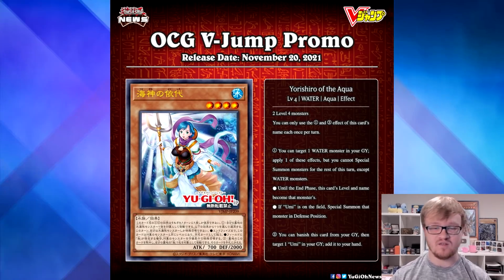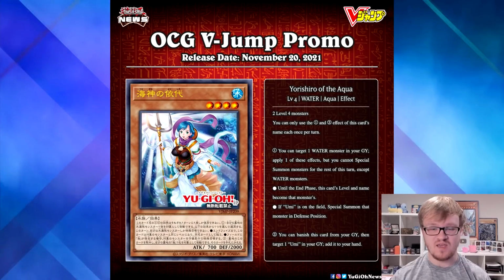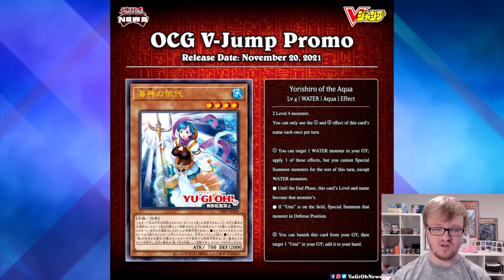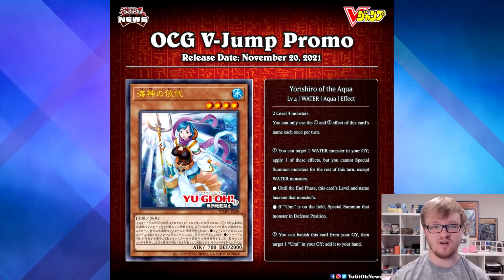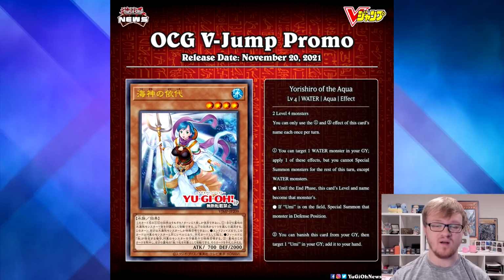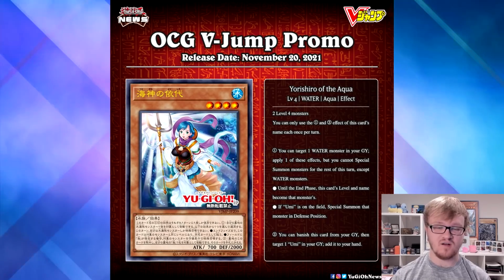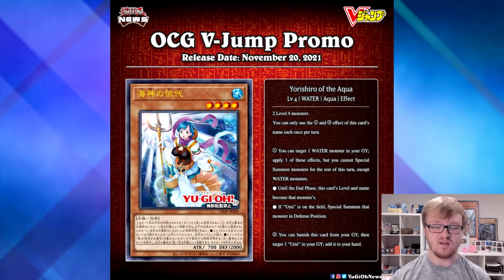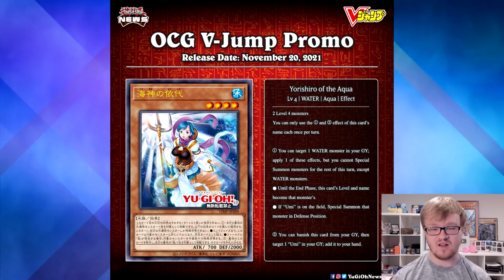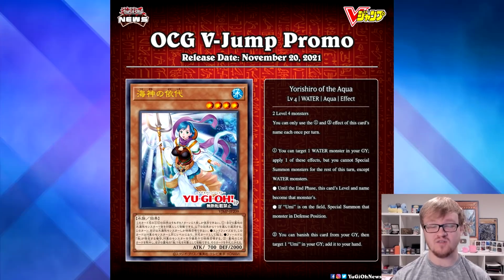Anyway, this card says you can only use the 1 and 2 effect of this card's name each once per turn. So you are allowed to use both of them in the same turn, but they are both hard once per turn effects. You can target one water monster in your graveyard, apply one of these effects, but you cannot special summon monsters for the rest of this turn except water monsters. Until the end phase, this card's level and name become that monster's. That's not really that impressive, but the second one is: if Umi is on the field, special summon that monster in defense position.